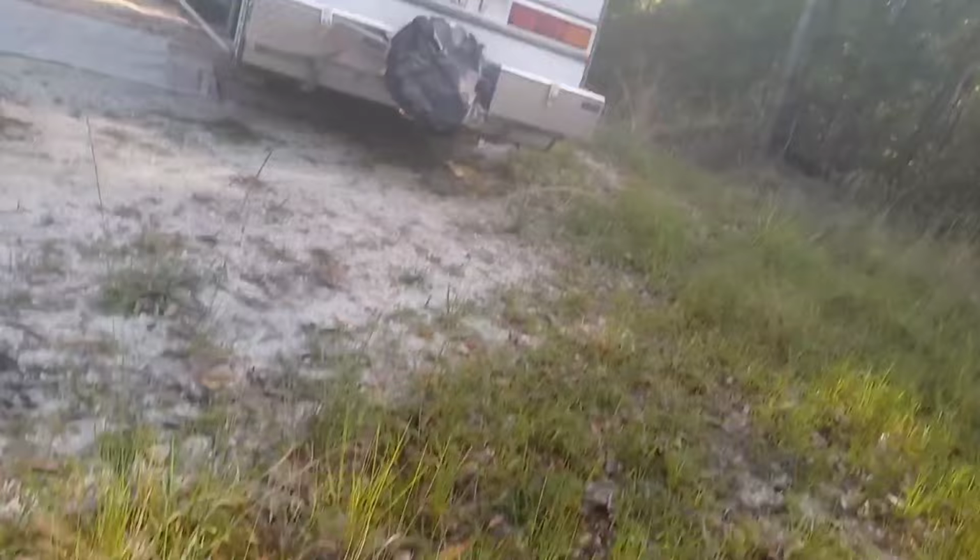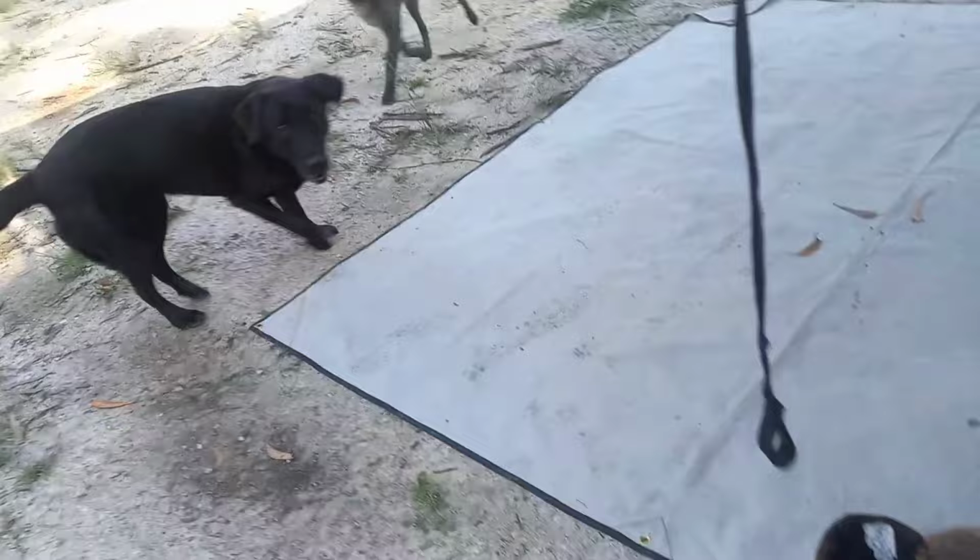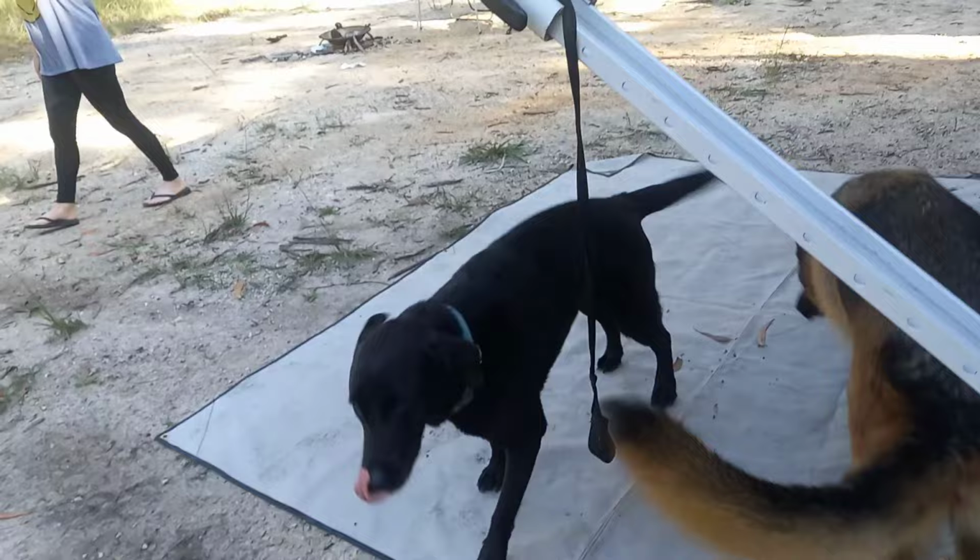Zill's smelling the boots like crazy. So we think it must have been an animal that moved it. Hey Sash. Sashy, what's there? You smell that? Sashy's like, no, I can only smell food. Sashy, smell something there? That's an issue. You must want breakfast. You just want your breakfast.